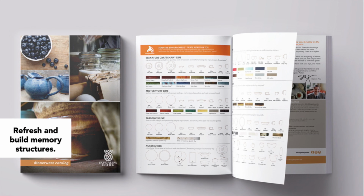Refresh and build memory structures. So refreshing and building memory structures is this idea that Coca-Cola, that Pepsi, people in the cola world, they share this concept of the story of refreshment, of being unique, generation next, this is you, happiness in a bottle. They share that story.